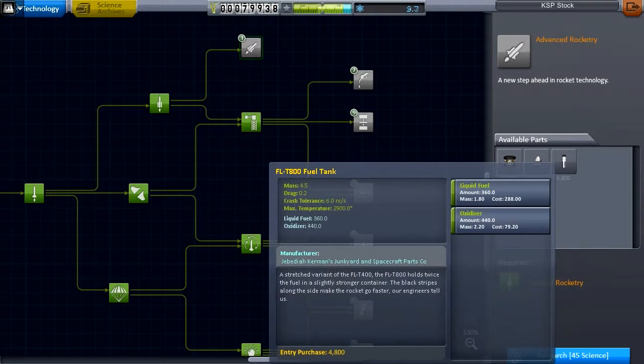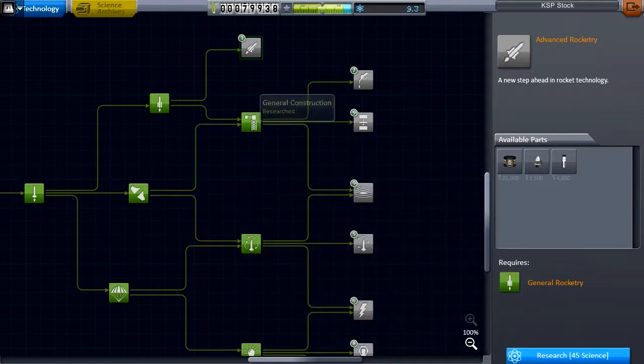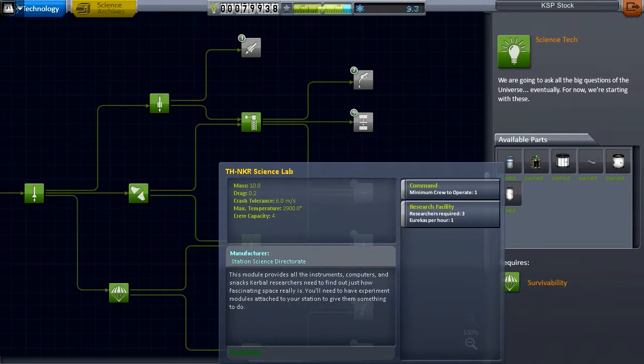I don't need the big fuel tank, I don't need the radio mounts, and I don't need to do rocket fuel experiments. That's because in order to do the rocket fuel experiments, I need to have a space station of sorts. A space station which has the science lab attached to it. I looked it up some more and figured out how to do this stuff.